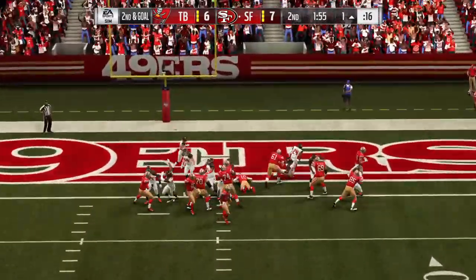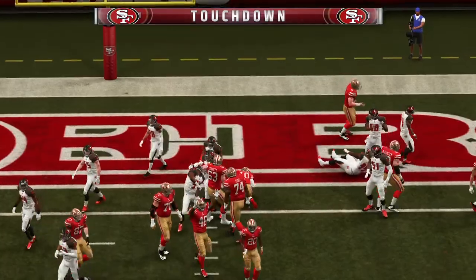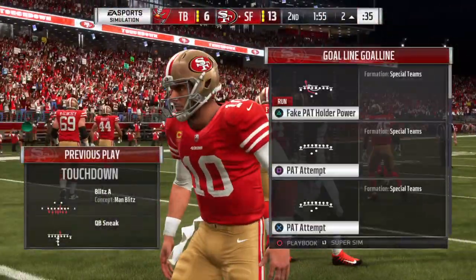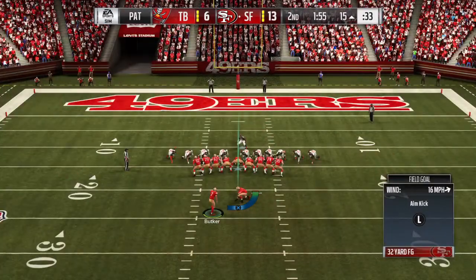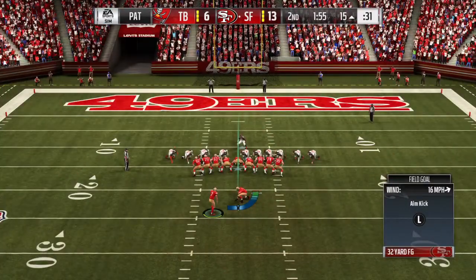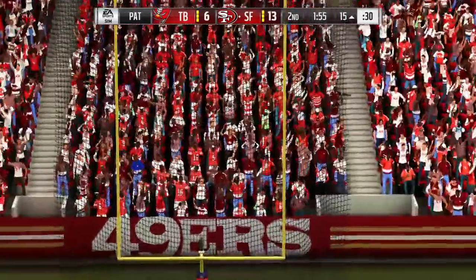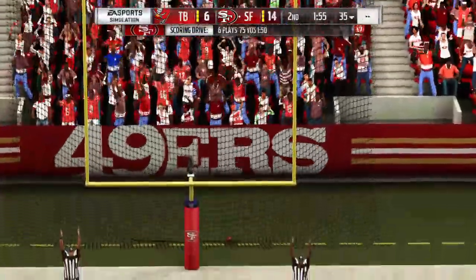They'll go with the keeper. And he'll take this into the end zone for a San Francisco touchdown. Jimmy Garoppolo with his 2nd touchdown of the game, number 7 on the year. And the 49ers add 6 to their lead.